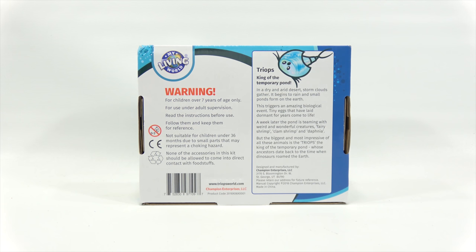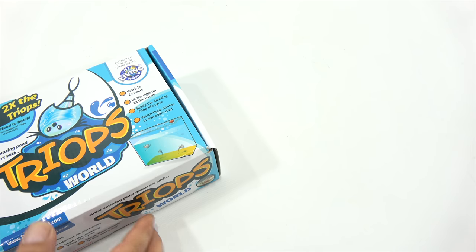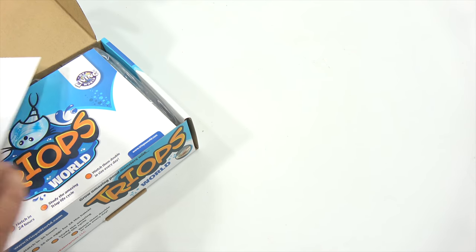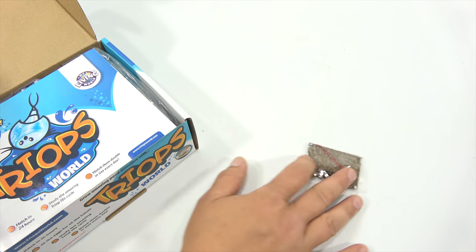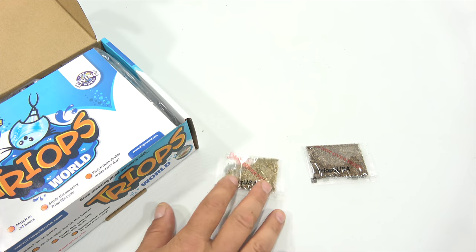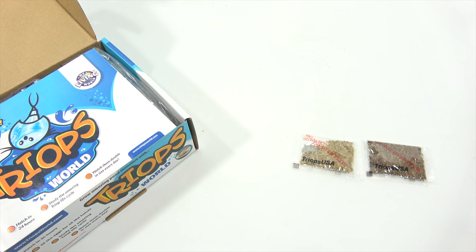And there you go. I am going to now check out the kit, so when I come back, I will get this out of the box. All right, let's see what comes with the kit. Here we go. Okay, this looks interesting. This says Triops World, eggs, and food. So there's something in there. There we go. Do not overfeed, it says. And then Triops USA. So they're both different packets.